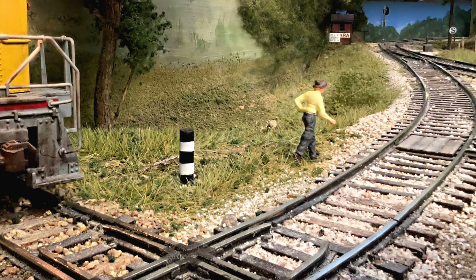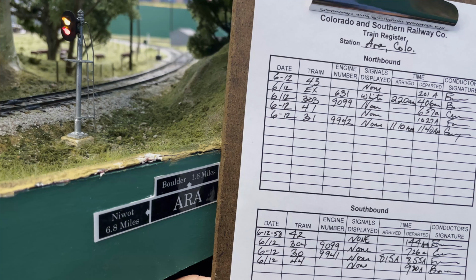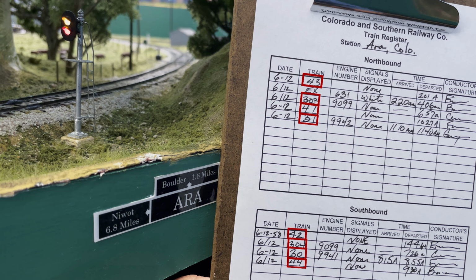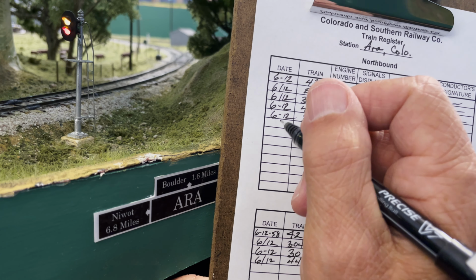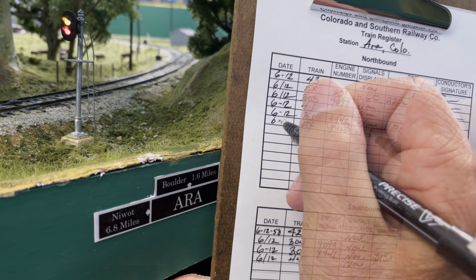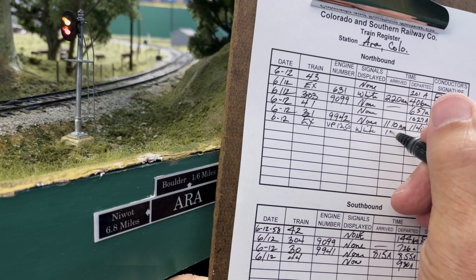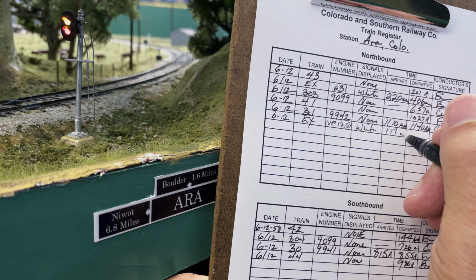Let's check the register. Looks like all 8 superior trains have come and gone. We need to sign as arrived. We will fill in our departed time on our return trip.